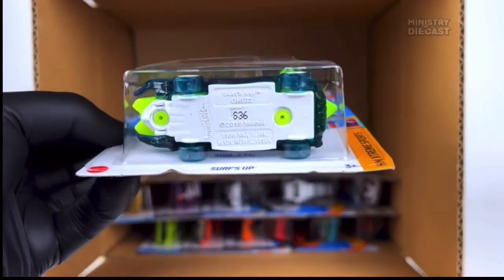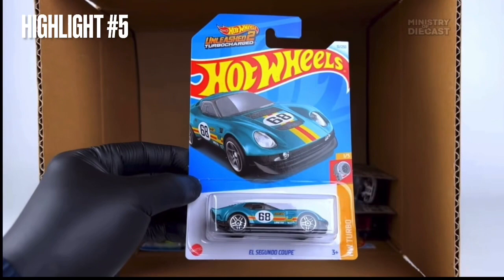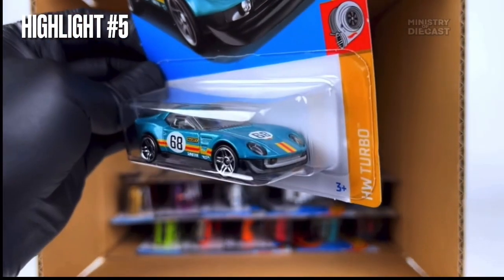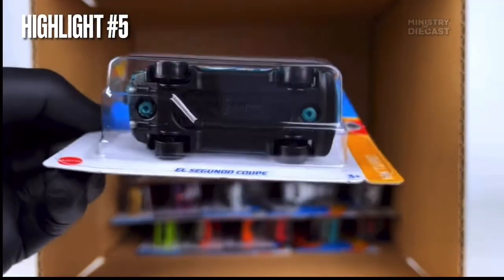Some more fantasy stuff here, Surfed Up, not interested in this at all. You might be though, and that's totally fine if you are. I am interested in this though, even though it is a fantasy car. It's meant to be like the Coupe Clip, but with wheels. The El Segundo Coupe, painted in this interesting metallic blue colour, does receive side tampo as well as top tampo.